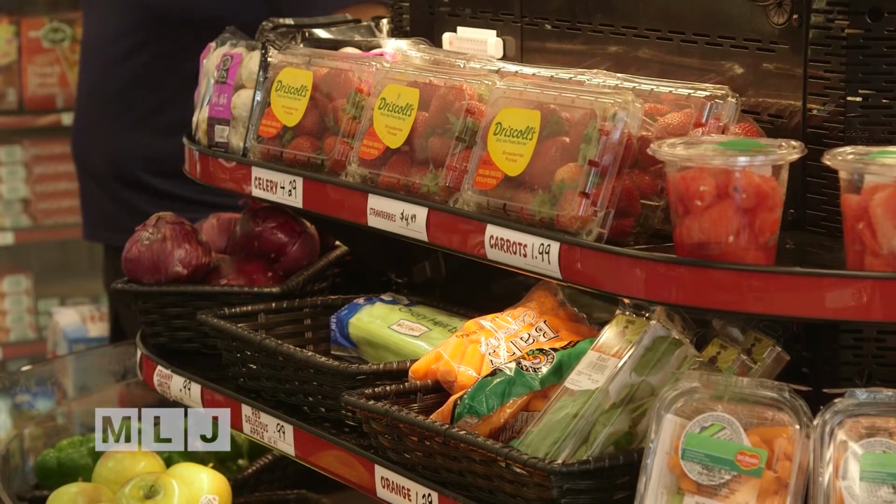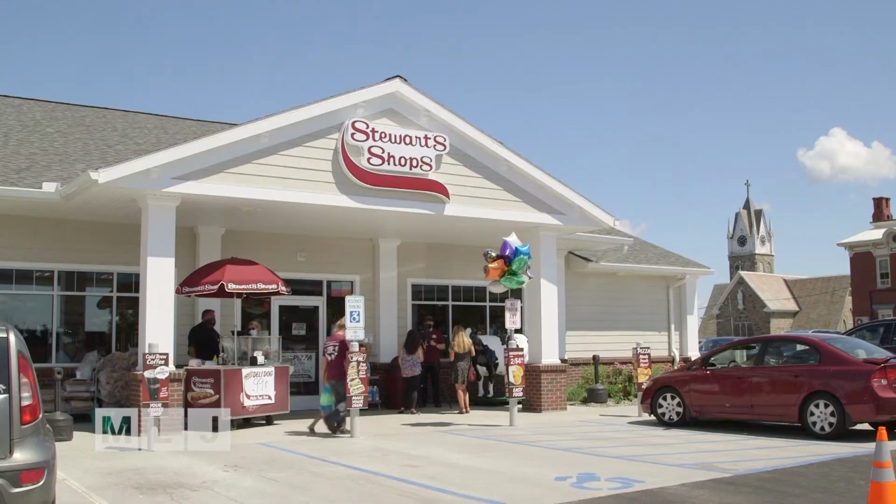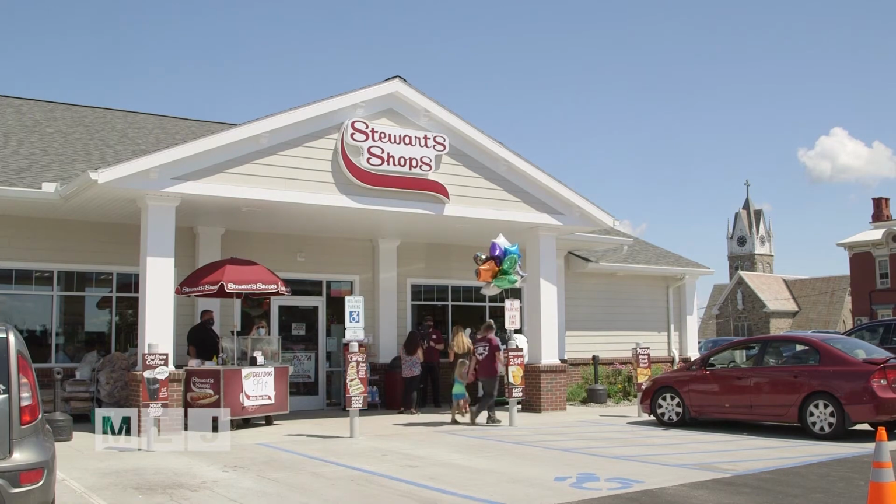What do you carry now? Fresh strawberries, different types of lettuce, mushrooms, cucumbers, things like that. Did anyone in the community, customers or other people in the community, step up and say, we think you should offer a greater selection of groceries or produce? Yes, what we actually did with the old store while we were building this store is we were asking customers for feedback. What could we bring in to service your needs a little better? And that's where we got a lot of the different produce. That was the number one demand.